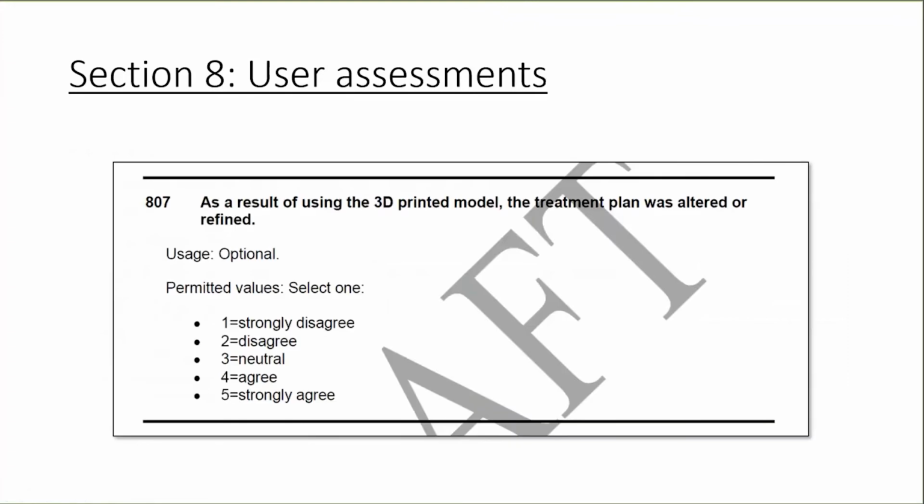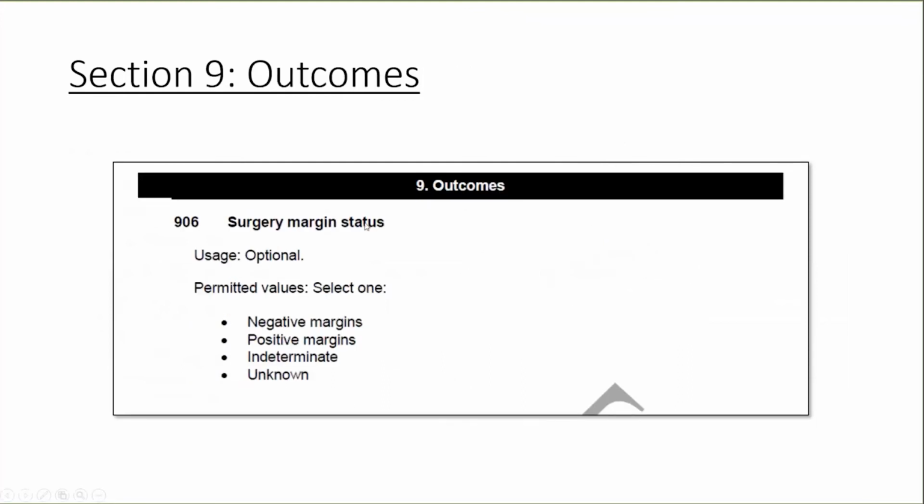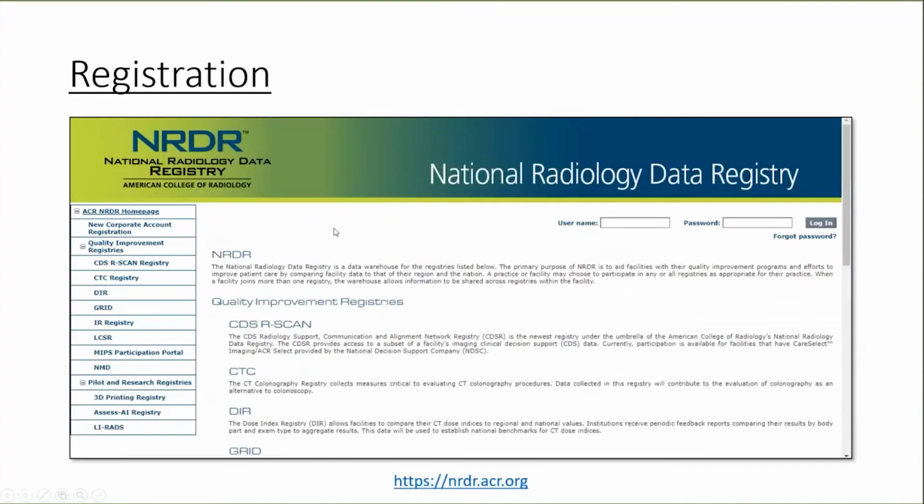All right, finally, Section 8 is a series of Likert style questions. These are all optional questions, but when available, this helps us to understand the impact the models had on end users. Section 9 also looks at the impact by virtue of more quantitative outcome measures such as surgical margin status. Mike and Priya talked about how to register for the registry.